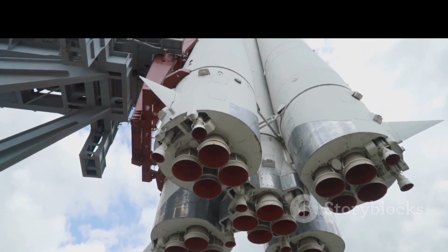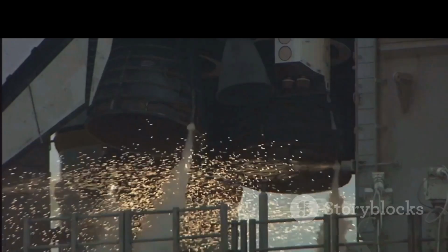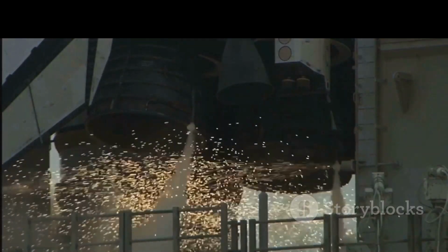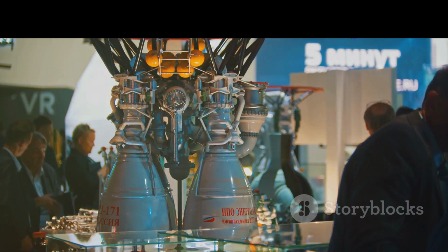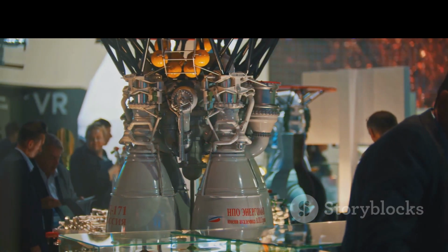Then there's the fuel, the rocket's breakfast, lunch, and dinner. It gives the rocket the massive energy it needs to escape Earth's pull. But a rocket is more than just metal and fuel. It's a complex puzzle of different parts working together.